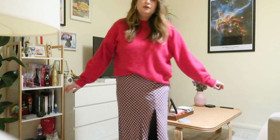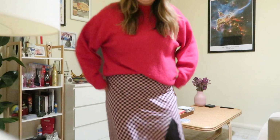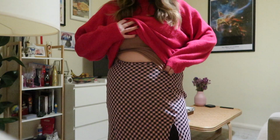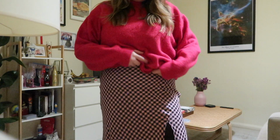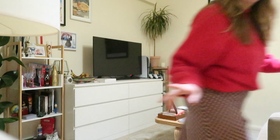I've got this jumper that's old H&M, which is just a pink jumper, and underneath I'm wearing a little brown t-shirt as well for if I get warm in the office. And then just black tights. I'm gonna wear it with the same coat and bag as yesterday, but I'm kind of undecided on the shoes. I put them over here.